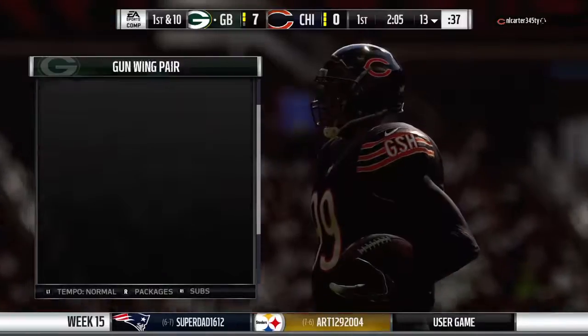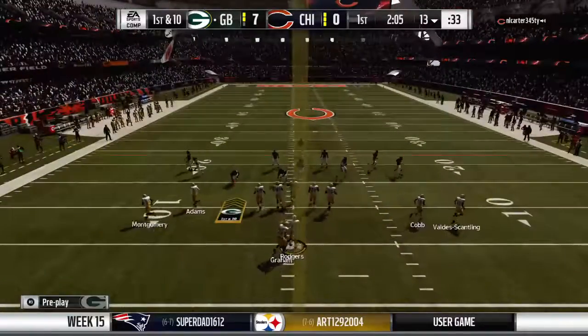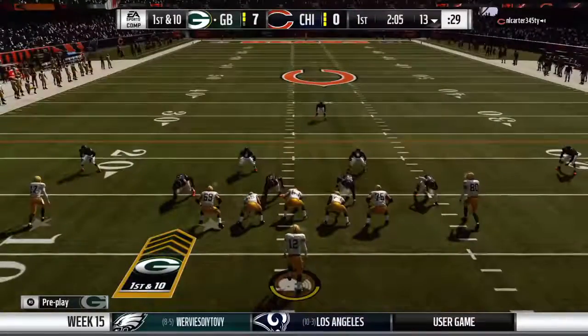Now trotting out there, the Packers getting ready to go. And they'll be looking to make this a 2-score advantage. Had the touchdown on their first drive, Charles. Hey, they can get up 2 scores here on the road. That's a heck of a start.